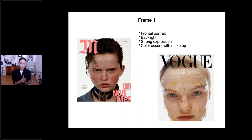So the left image was my ideal frame, how I wanted it to look. And the right image is the final image. So it was going to be about the frontal portrait or the backlight. I wanted to have a strong expression, but with that kind of makeup, let's say makeup because it's a beauty story, it didn't work well. It looked a bit too aggressive. And I thought it would be nicer as just such a calm picture.